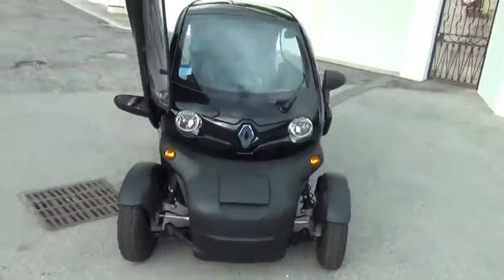There we go, people. That wasn't really my 5 favorite things about the Renault Twizy. It was basically just ended up with me giving you 4 things I liked about it and then chatting about all the rest for a little while. But there you go, there's the Renault Twizy.